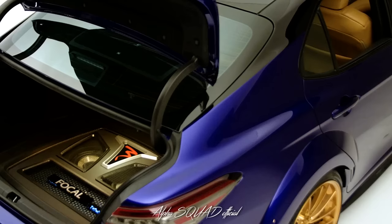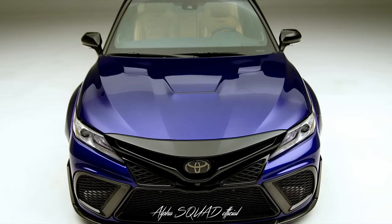He's going to enjoy this vehicle. He's going to be able to drive it. We're excited to be able to give it to him. It's going to be one awesome car.